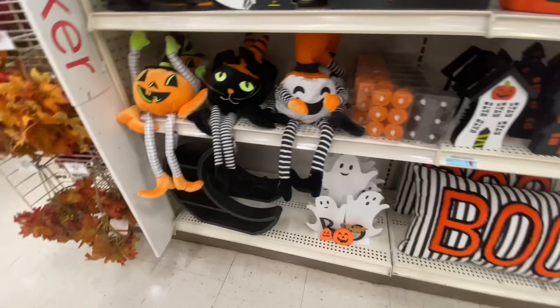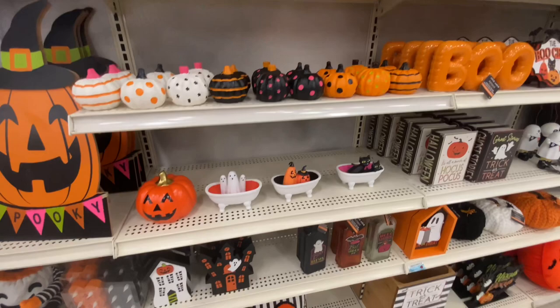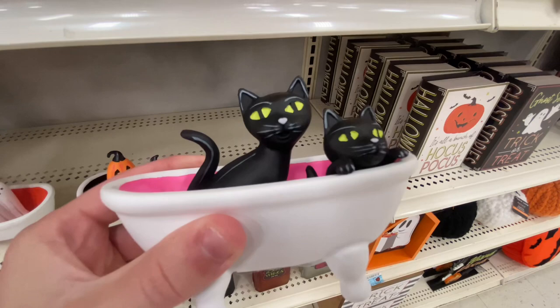See that? Little house accessory. You can put stuff in it, which is cool. More ghosts and a boo pillow. I'm going to kind of breeze over some of it because I'm not going to go into every single pumpkin. But they do have a large array of different pumpkins. They have a bathtub with cats in it. It's pretty interesting. Looks like something from a stop-motion creepy movie.